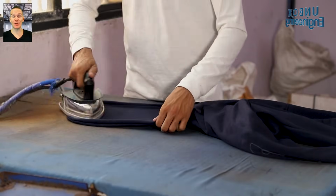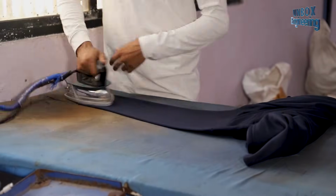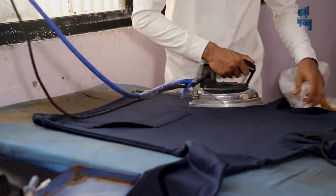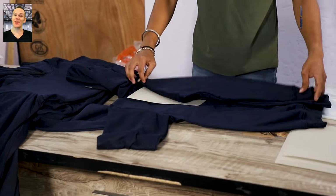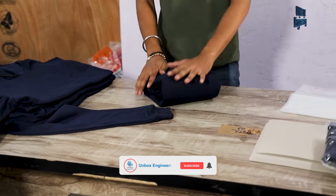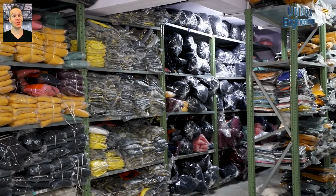Now, the hoodie is pressed with a hot iron. Finally, the t-shirts are ready and are packed into bags manually. T-shirts of all sizes are available for purchase in this factory.